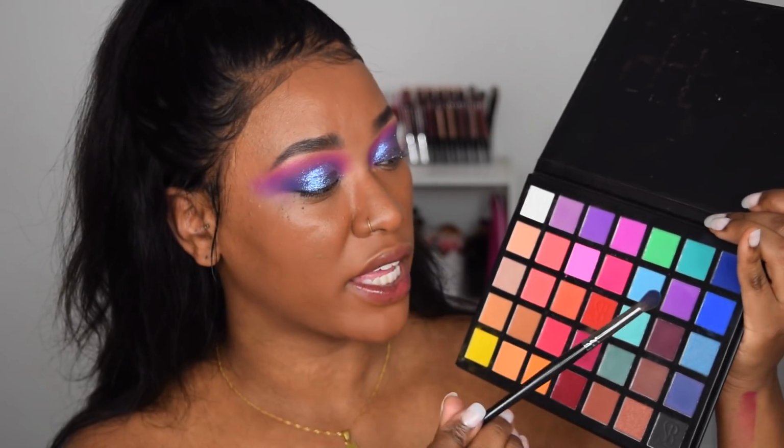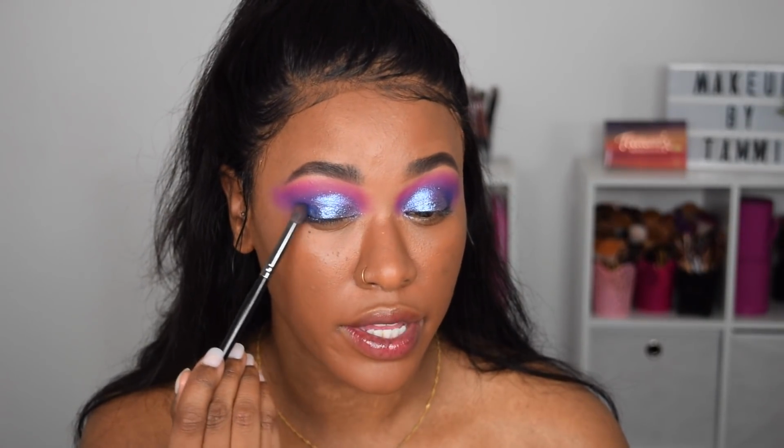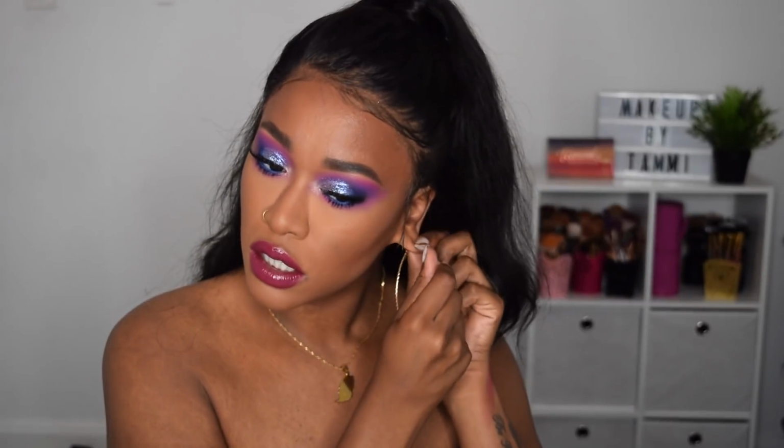So now what I'm gonna do is dip back into my palette, go back in with the blue shade, and I'm just gonna blend that on the outer edge right here. So I'm gonna go off camera, do the rest of my face, and then I'll come back to show you guys the final look.